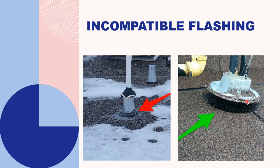In this case, again, flashing that was meant for a single ply roof system was installed on a 2-ply SDS roof system, not flat or not roofed in underneath the membrane and not compatible with the roof system. So there were issues with adhesion. Two things going on there, and ultimately leading to leak issues.